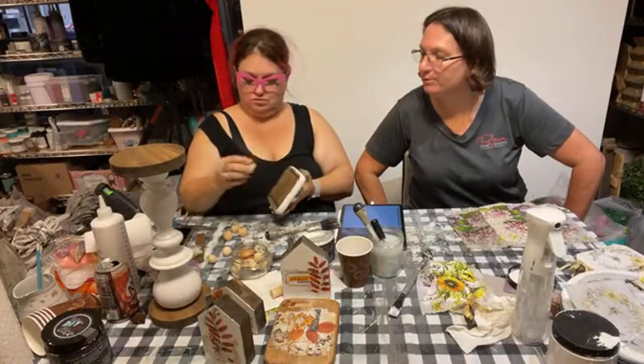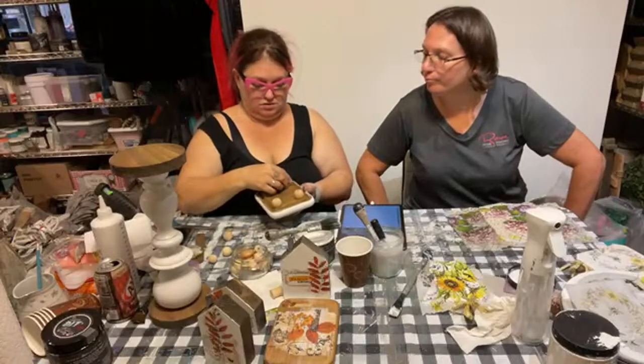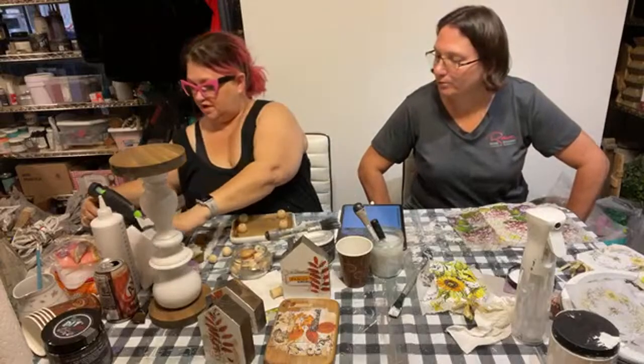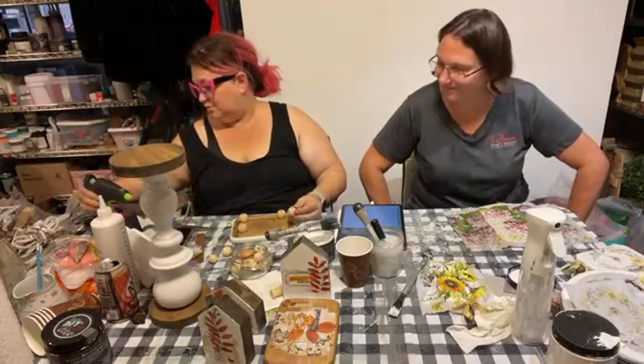I don't know if you're going to be able to glue it in the indent. Maybe I'll glue it in the groove. No, I know. I could do it here, which is probably how I'm gonna have to do it. That's what these were probably used for, cutting up fish. So this needs to warm up a little bit more.